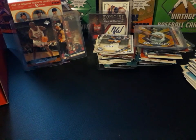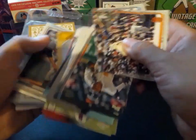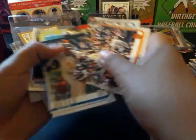Granted, a lot of these aren't going to go in the PC, but heck, still. A lot of volume here, I'll certainly say that. And the Jordans make it worthwhile to me. All right. Well, I see a Tatis Jr. right there, so I know it's going to get better still.